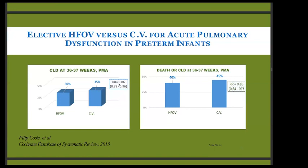When you have the composite outcome of death or chronic lung disease, there was more improvement, in favor of elective high frequency. However, I have to warn you, these are driven from centers where they use high frequency heavily, in certain parts of Europe. Sometimes it's their primary ventilation strategy, so they have experience with it. But I'm sure other centers have a different view.